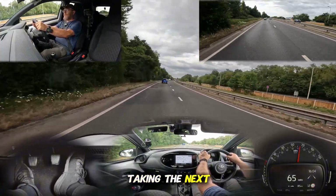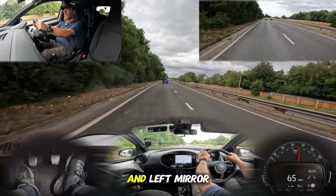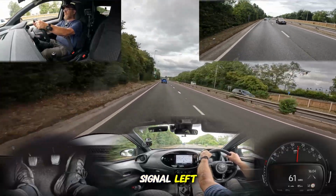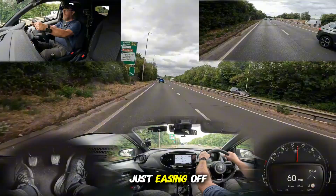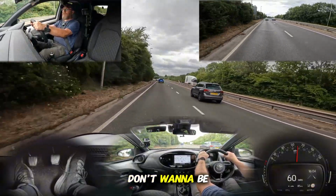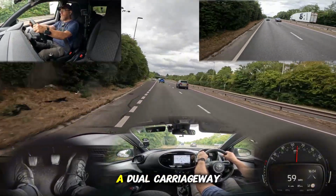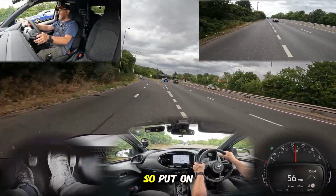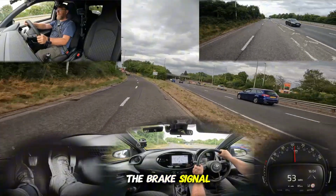Then I'll be taking the next exit, so I'm already checking my center and left mirror around 200 yards marker. Gonna signal left, just easing off gas just tiny bit here. You don't want to be slowing down too much while still on a dual carriageway. Slowing down we're doing on the slip road, so foot on the brake. Signal off at this point.